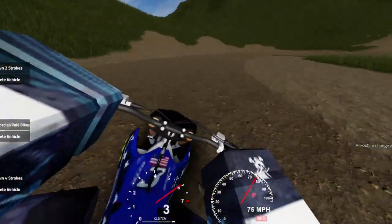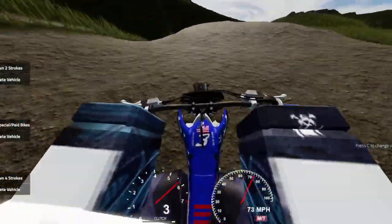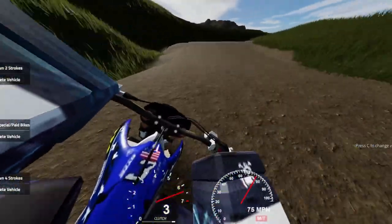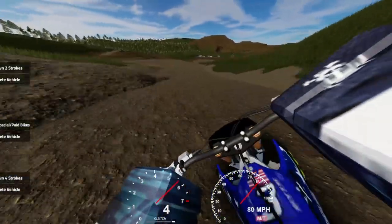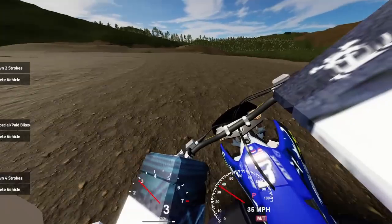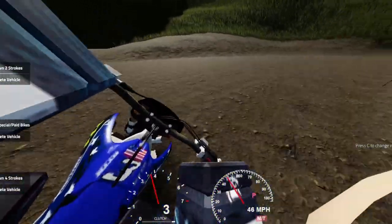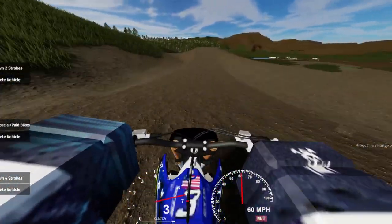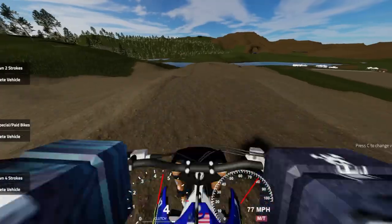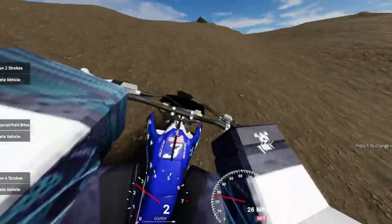A lot of flat turns. Not too many rutted corners. Jeez, a lot of overturn. Drag in the back. I just wrecked.